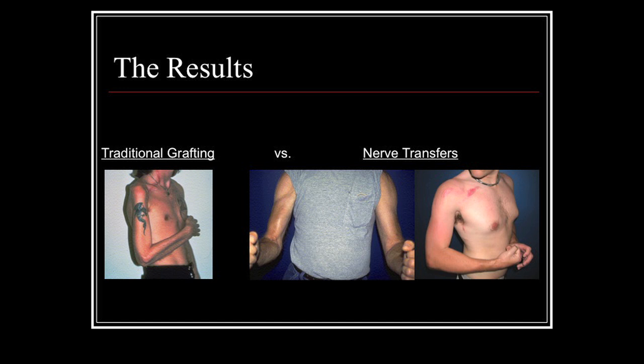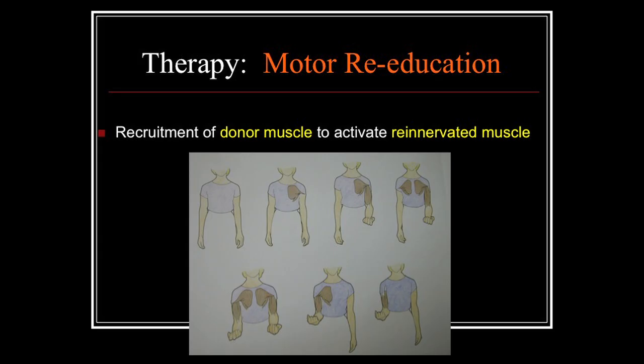Therapy is really important here. You want to be able to conceptualize where it came from. So you can take a patient, we can run it from the chest muscle into the biceps, and you want them to learn how to contract the chest muscle. On the good side, contract the chest muscle and the biceps together. Once you get that concept down, then you move it over to the bad side.